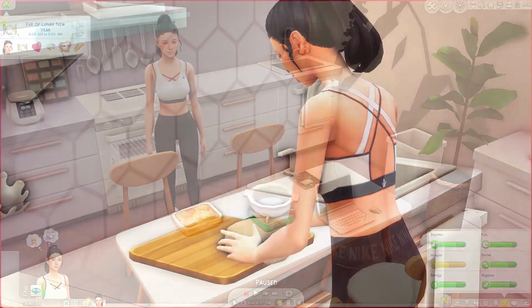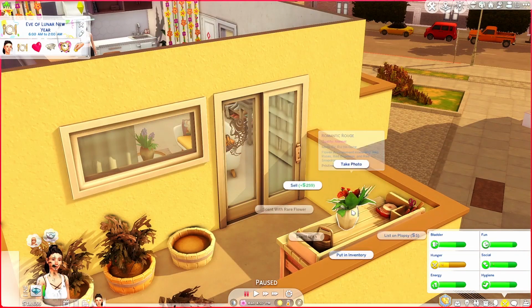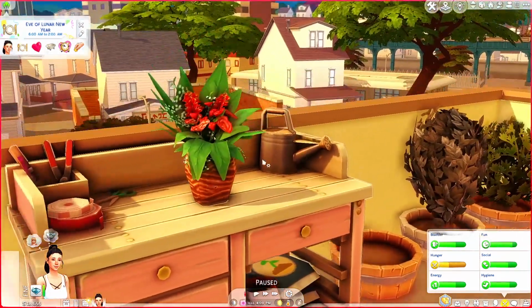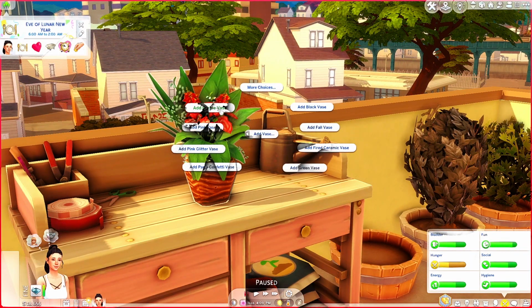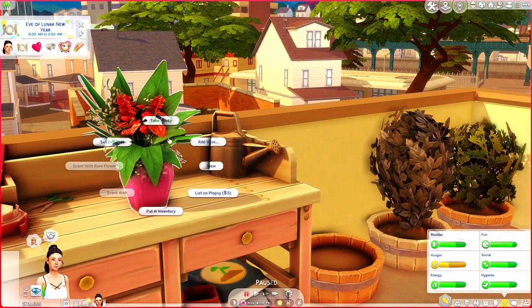so she decided to bake that instead. So in order to prep, I'm going to put the peach cobbler into her inventory. I'm also going to get her to add a vase. Let's add a bird nest vase. Actually, it doesn't look very nice, so let's add a pink glitter vase maybe. Actually, that looks kind of not bad, but still a little bit too pink.